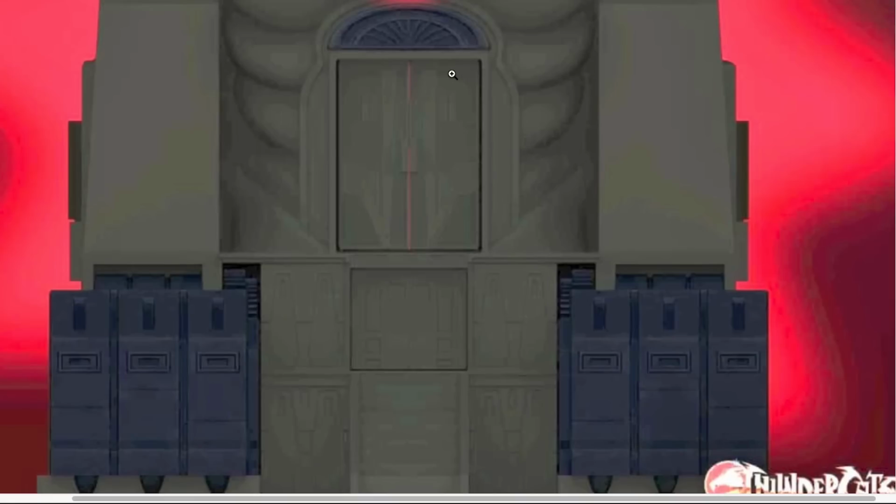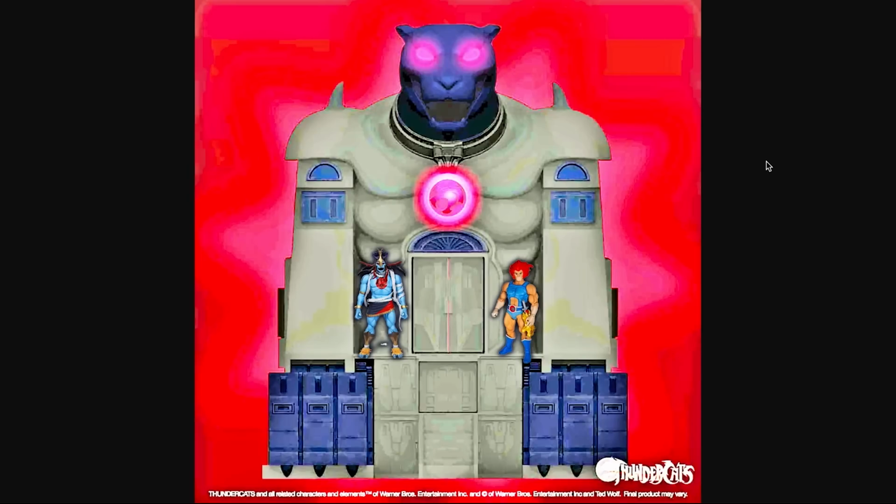Taking that into account, and if we consider that this is at least 7 inches high, I went ahead and did some Photoshop work of my own, trying to figure out exactly how big this playset would be. Here is the Cat's Lair, and as you can see, I've positioned Lion-O and Mumra where I believe they will be able to stand in front of Cat's Lair to enter the Cat's Lair from the observation deck. And I have to say, this is frightening.